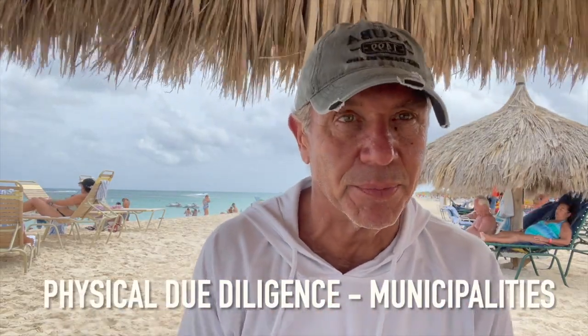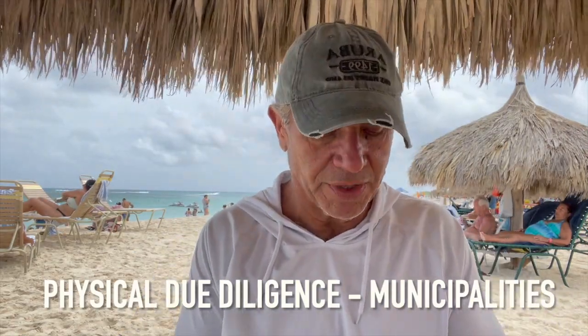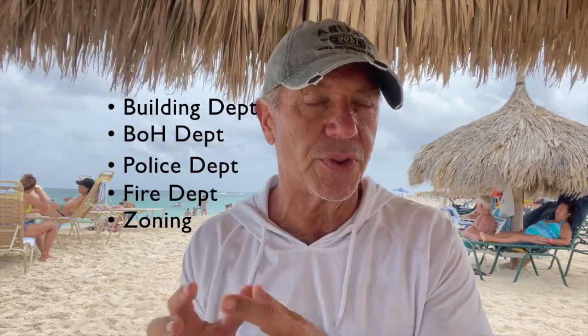Now, your next step, or actually you could do this at any time in the process, you want to visit City Hall. You want to visit the building department, the Board of Health, the police department, the fire department, the zoning commission. You want to make sure that this property is feasible for the use that you're going to use it for in the zoning.